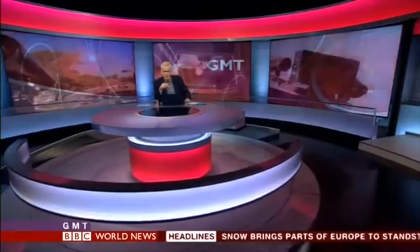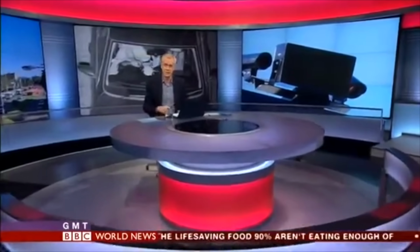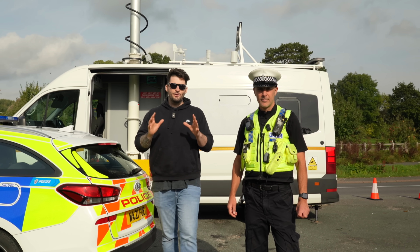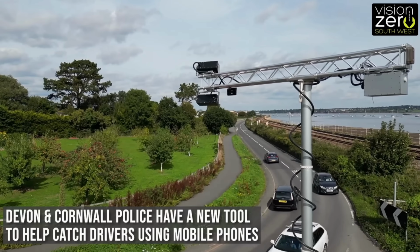Now, every year, more than 1.3 million people die across the world as a result of road traffic crashes. Distraction caused by mobile phones is a growing concern. Now, over the last couple of months, you might have already heard that there are now cameras on the road, just like this Acusensus, that can actually catch you on your mobile phone using infrared.